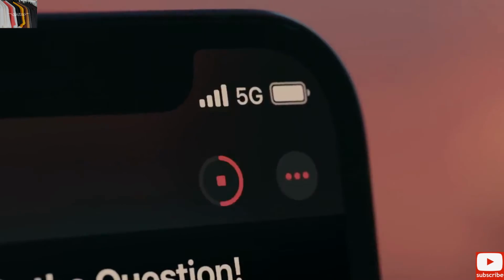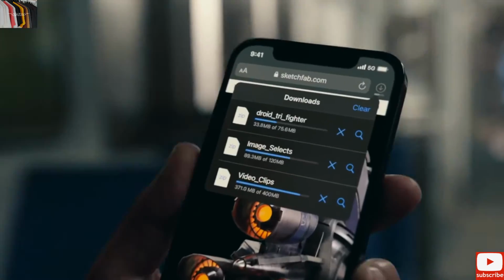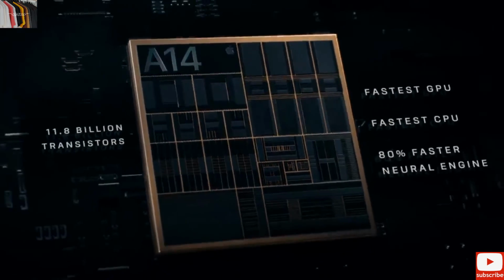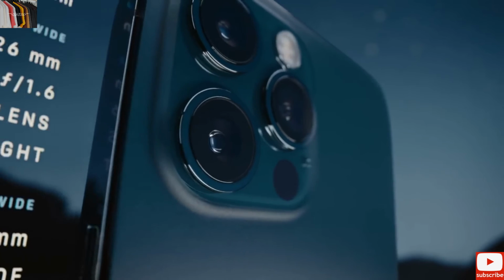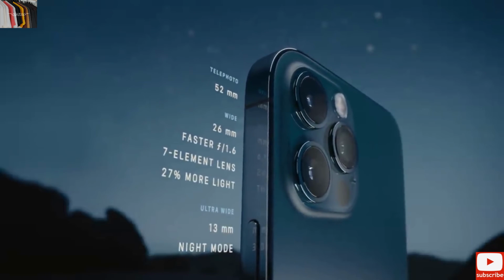5G is set to change the world with radically faster speeds. The hardware and software have been optimized for the best 5G experience. A14 Bionic has a smaller 5-nanometer transistor, which pushes the most powerful chip in the smartphone generations ahead. A new and improved Pro camera system makes the 12 Pro the photographer's iPhone.